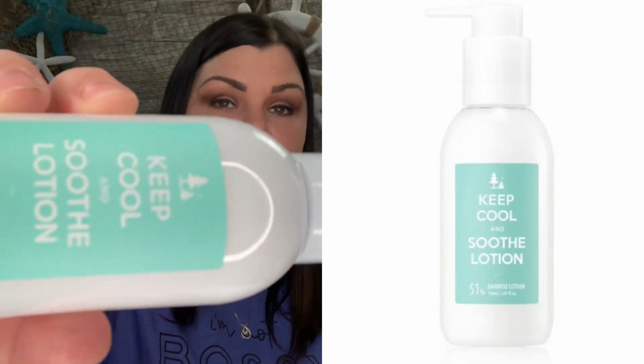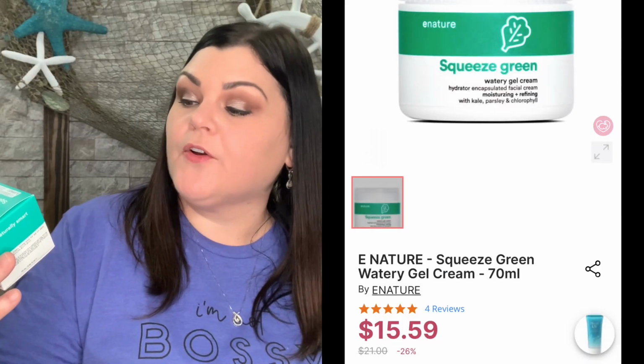On this one, it says how to use: after applying toner, apply this lotion on the face and dry areas and gently massage. So I cannot wait to use that, especially if it's like a face lotion. After toning, just put this bad boy, just lather it on my face. Ooh, it's gonna feel so good. Now we have, it says E-Nature Squeeze Green Watery Gel Cream.